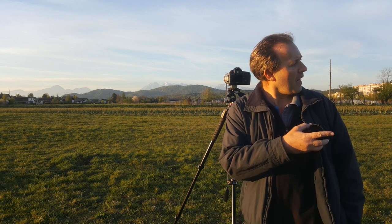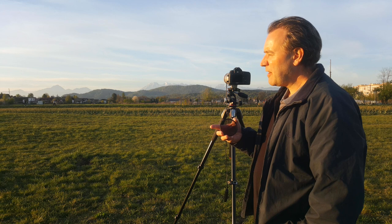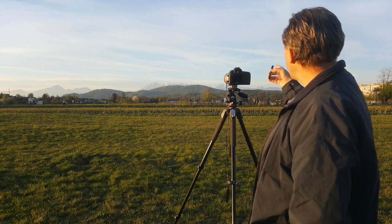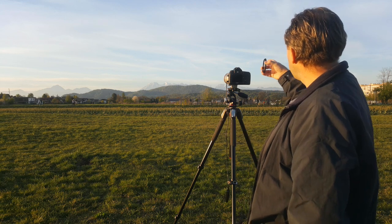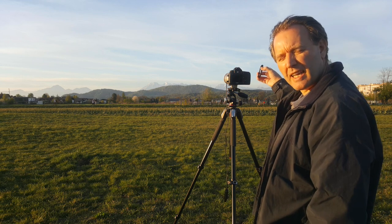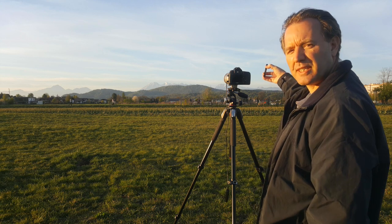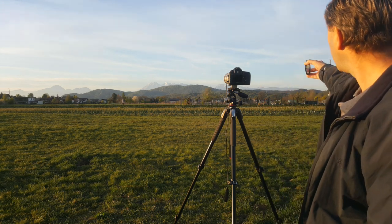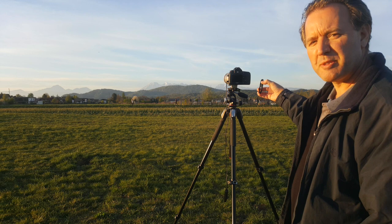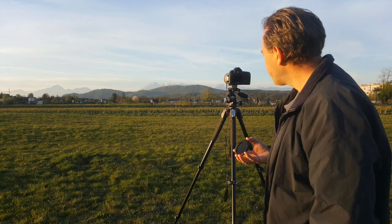Now I'm a little bit further down from where I was in the previous video, and the reason for that is that to get both sets of these mountains clearly in the frame, I needed to move over a bit to avoid these trees. So there are some trees there and some trees there. But from this position, I'll show you that I can zoom in and capture all of it.